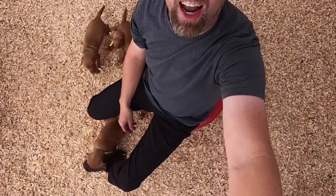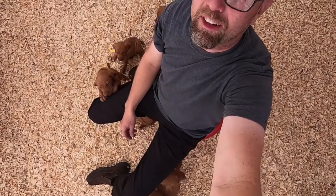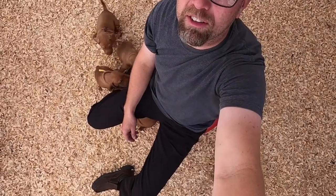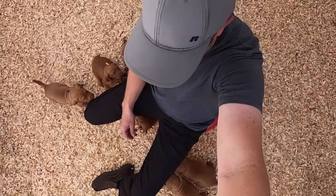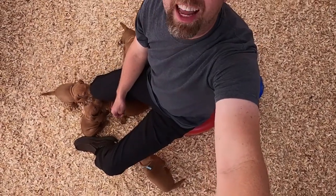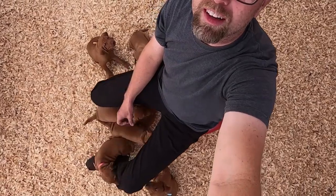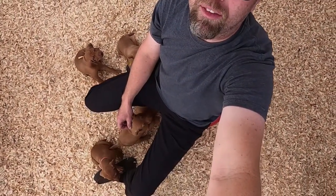So I wish I had a red carpet or something like that. That's a big deal. I feel like I should roll out the red carpet for a big event like this, but we'll do the best we can with getting the right angle of the camera and getting it all set up so you can get a good overall feel for the pups and where they're at right now.